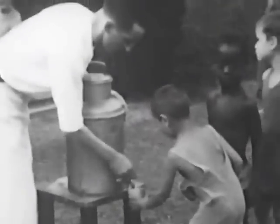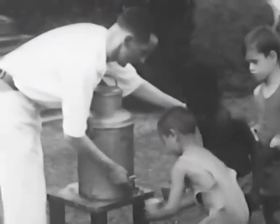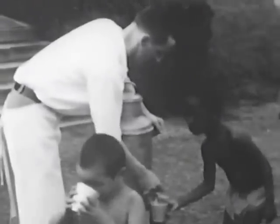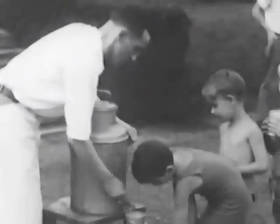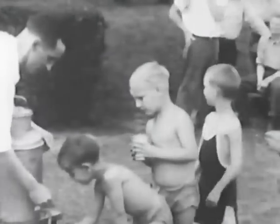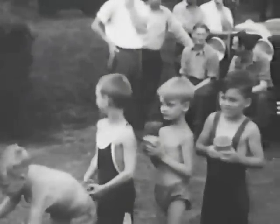Again, we're back to the milk line. And that man that's running the milk line is a neighbor of mine right now. He worked for the hospital at that time.